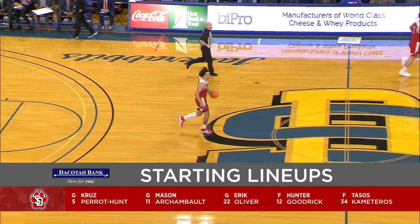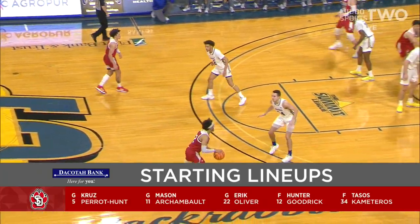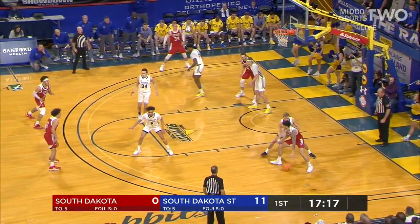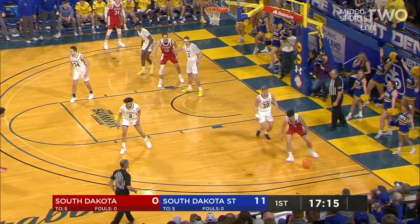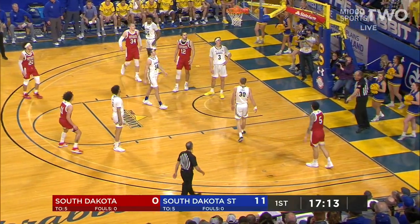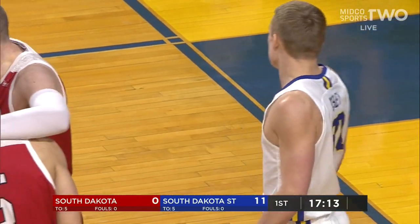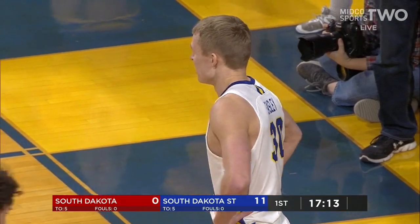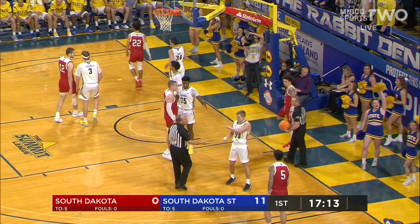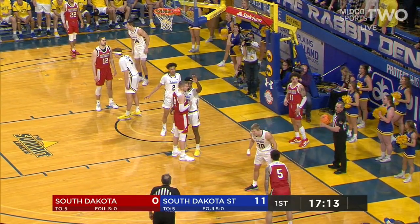Dakota Bank starting lineup again: Cruz, Harold Hunt, and Archambault. Eric Oliver in there for Fuller. And then Goodrick and Kamateros. Here is Harold Hunt. Charlie Easley, South Dakota State's top defender, gets the assignment there, and they call Easley for getting his hands on the backside of Harold Hunt, and foul. Daryl Smith said, "Hey, I told you the first time," and then when he did it the second time, he called him on it.